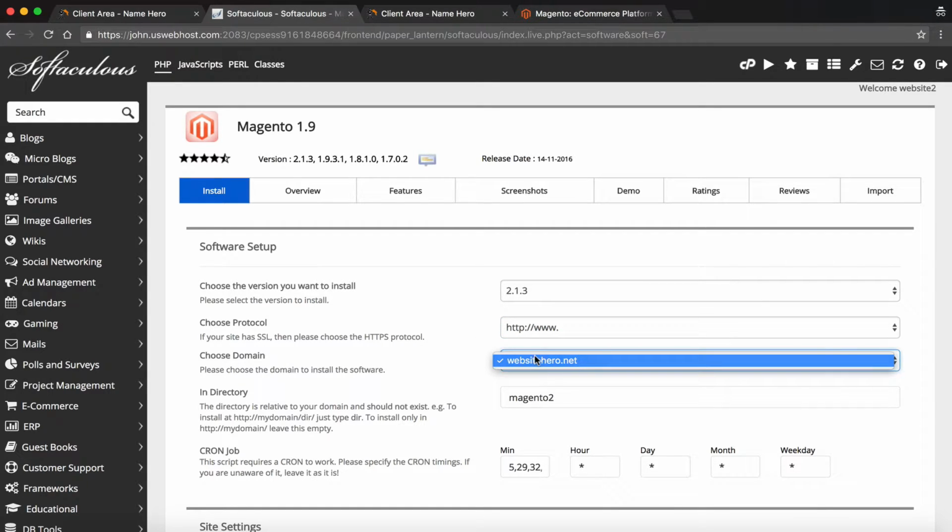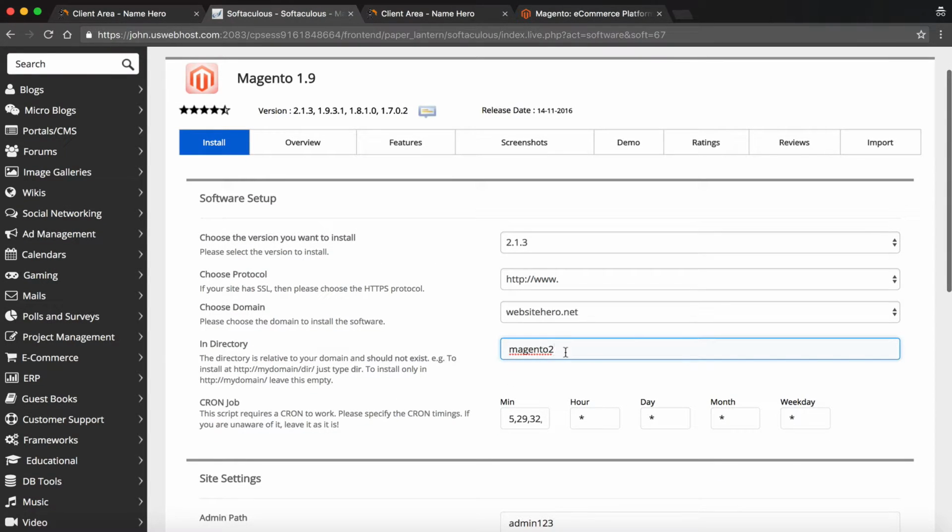Okay, so now you want to choose your domain. Of course, ours is websitehero.net. Next, we want to install it in the directory where customers are going to go to shop. So this could be your root website. Maybe when someone goes to your website, you want them to immediately see Magento and you want them to see your store. So you would just erase everything in that field and leave it blank. And that's how you would go about it.